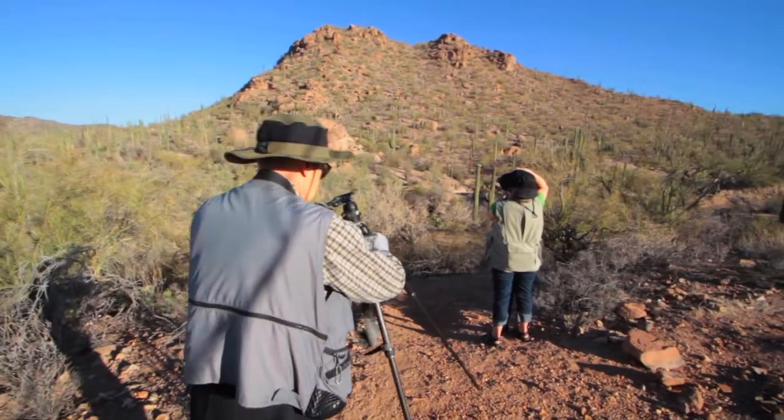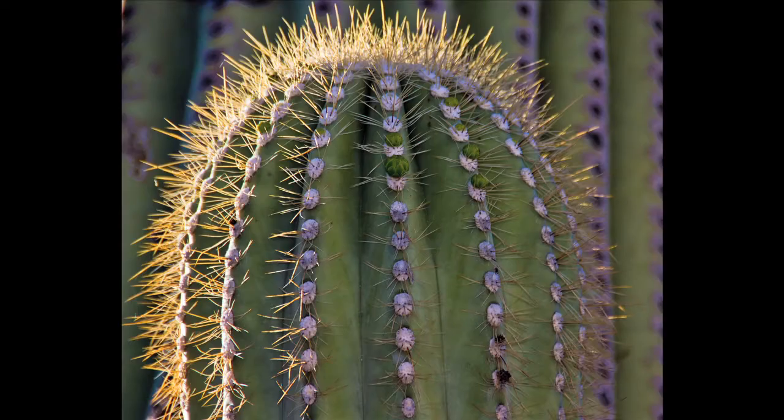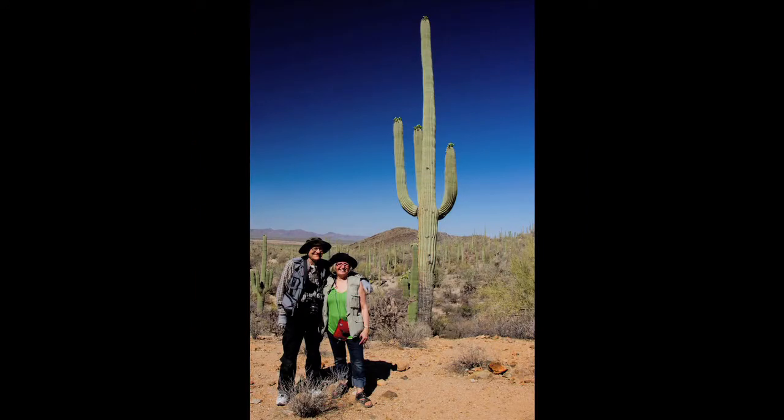When you're out in the wild taking photos, it is worth your while to explore your subject in more ways than one. Look at it from a distance as well as close up. Don't forget to include people in a few photos. It helps give a sense of scale.